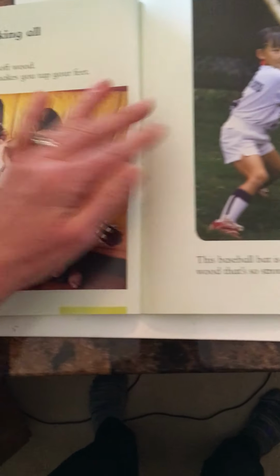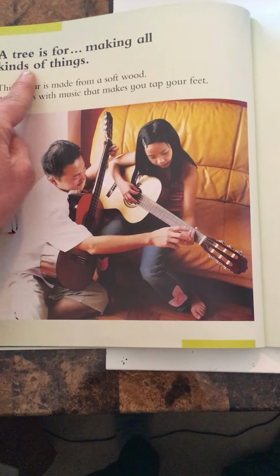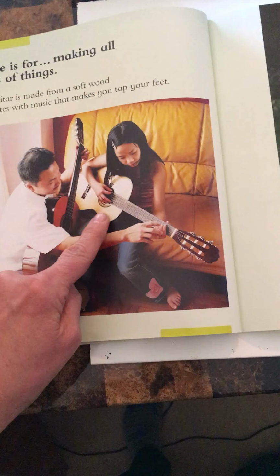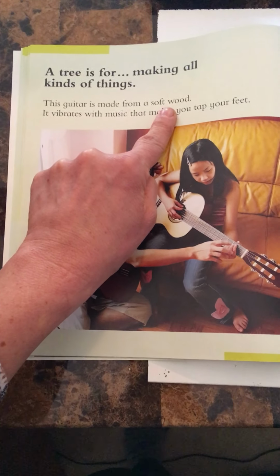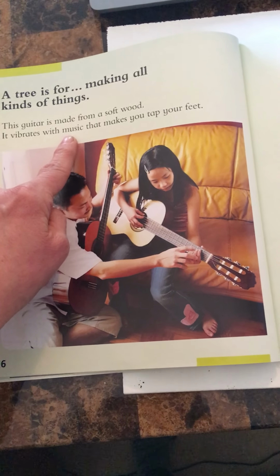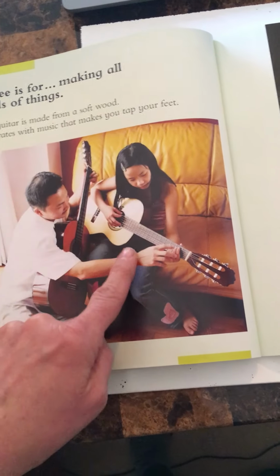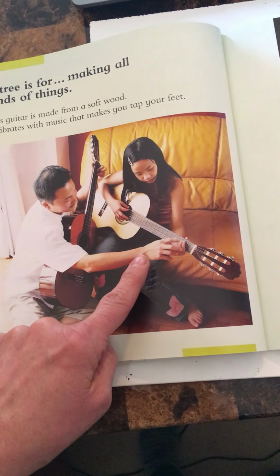Oh, a tree is for making all kinds of things. This guitar is made from a soft wood. Oh, so some wood is hard and some wood is soft. It vibrates with music that makes you tap your feet. See, a guitar is made from a wood that's softer, so it vibrates and makes our music.